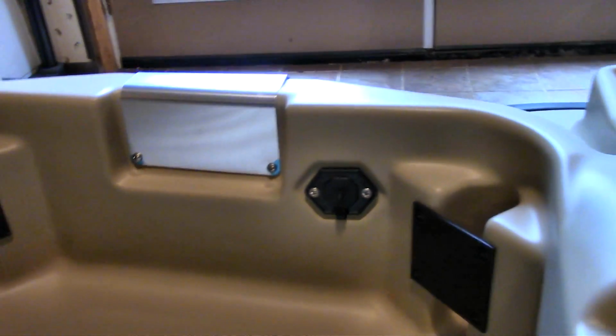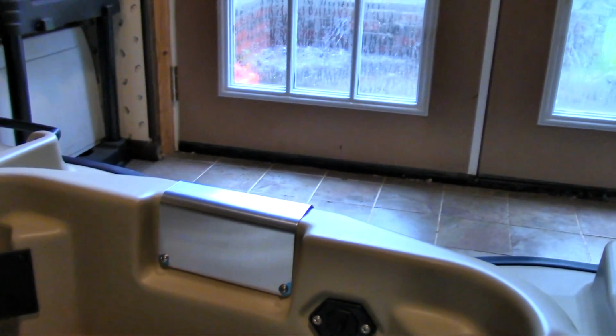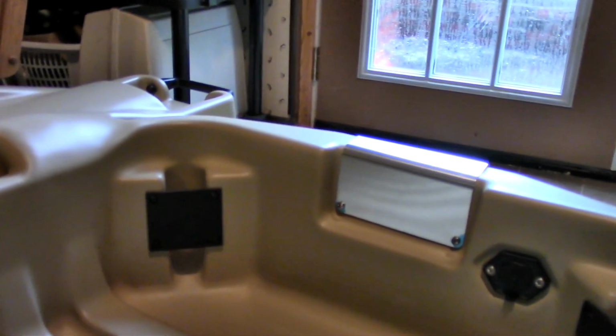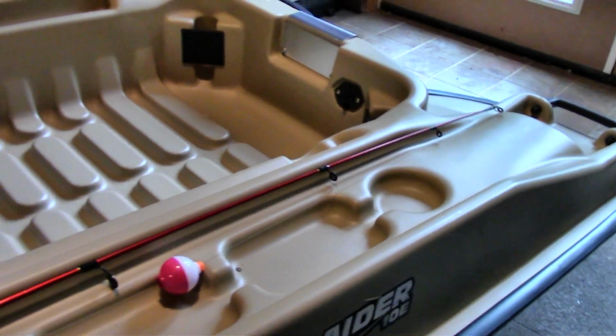Like I was talking about a little bit ago, right up front here, as you can see right here, that's where your trolling motor will plug in. And you've got a stainless steel reinforced front transom there. And there's your rod holders. You have one on the front on each side.